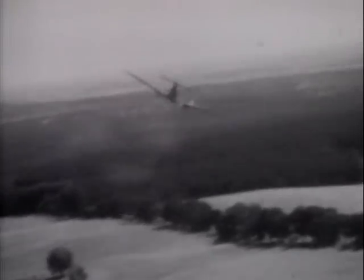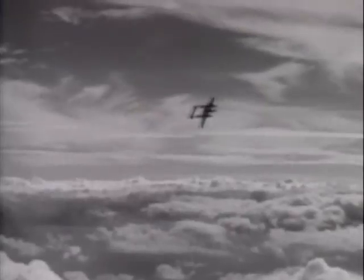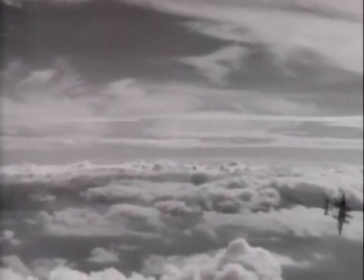A high-speed dive attack was good for only one approach, but with the heavy firepower of the Lightning, if the pilot was accurate, it was the best way to tangle with the German fighters. In the air over Europe, the Lightning earned the German nickname of the Fork-tailed Devil. The 8th Air Force fighter escort operations were largely successful, and considerably fewer B-17s were lost to enemy fighters.